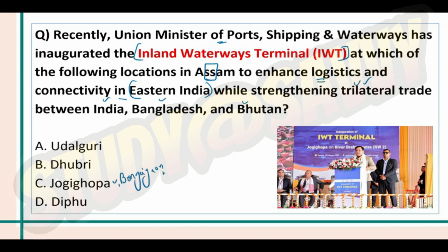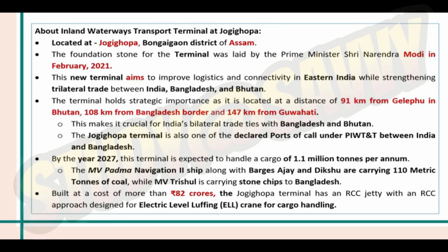Okay, now the foundation stone of this terminal was laid in the year 2021, and it is located at a strategic location which is at a distance of 91 km from Gelephu, which is based in Bhutan, 108 km from the Bangladesh border and 147 km from Guwahati. It was built at the cost of 82 crores.